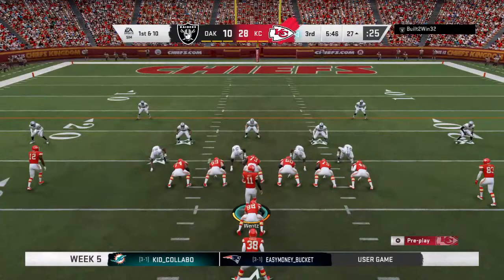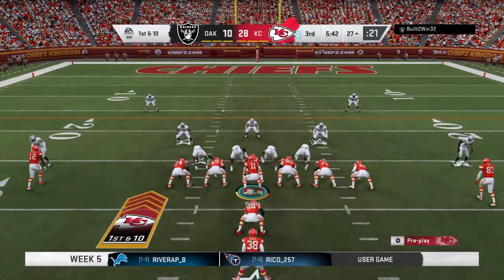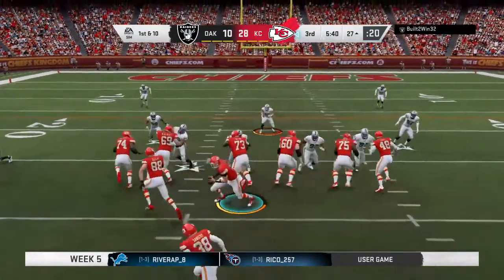Go, go. 180. 57, 57. It's our time, guys. It's our time.